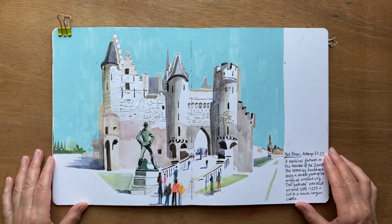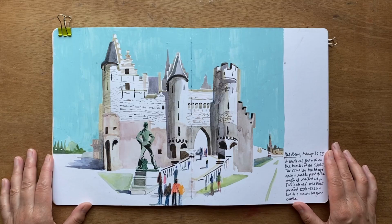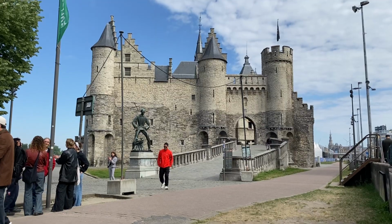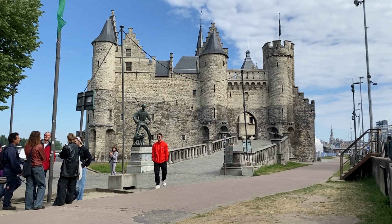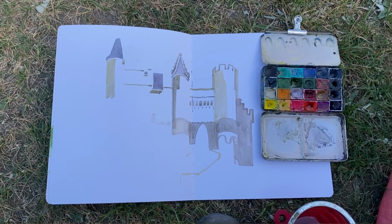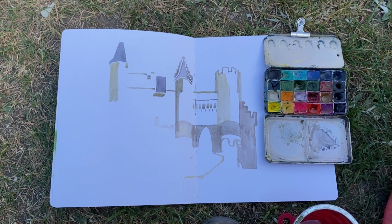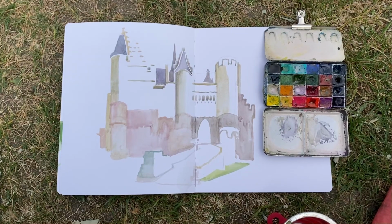This was a big medieval fortress called, please excuse my pronunciation, Hetstein. It was really probably one of the oldest parts of the city. It was a lot bigger originally.